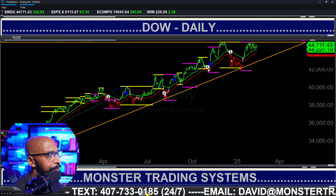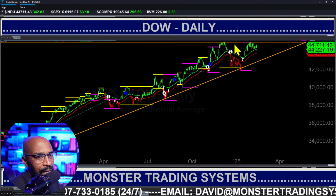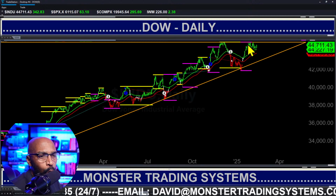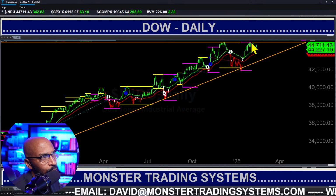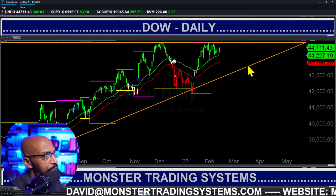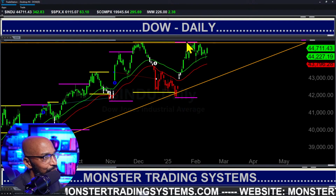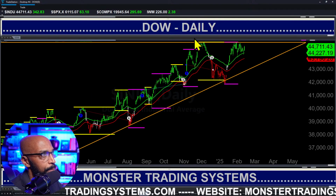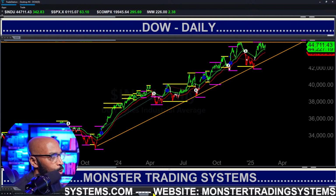Okay, daily time frame, guys. The Dow daily time frame. As I mentioned, we're right at that big resistance level, all-time highs. This is how close we are to the all-time highs on the Dow. We've got really good price action holding near that resistance, and we keep testing it. We could get a big break, guys, a nice breakout to the upside on the Dow. That would be great. So the Dow on the daily time frame looks good.